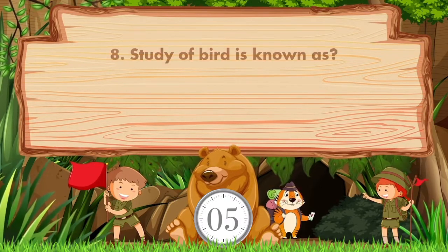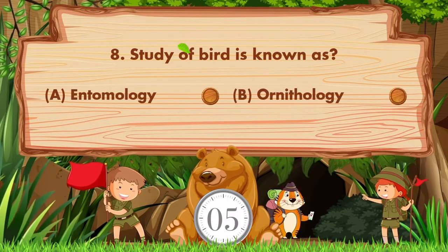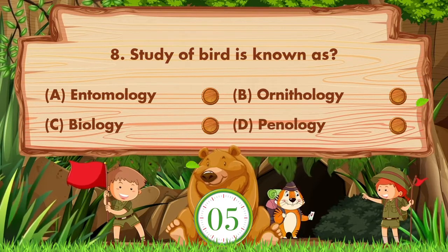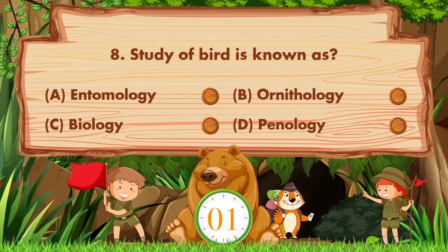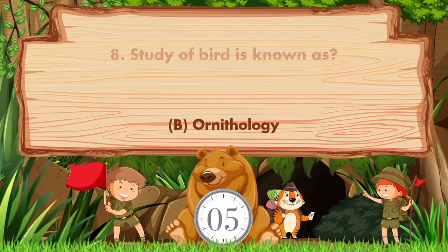Study of bird is known as. Option is A. Entomology, B. Ornithology, C. Biology, D. Penology. Answer is option B. Ornithology.